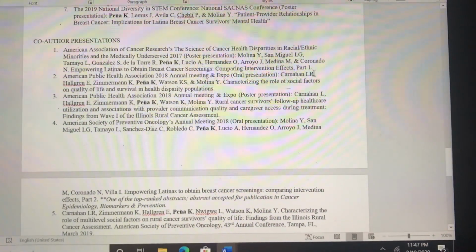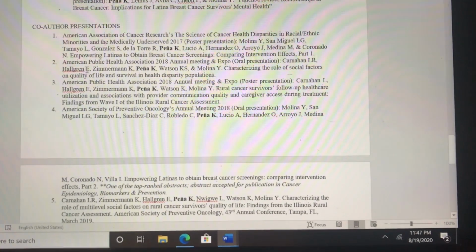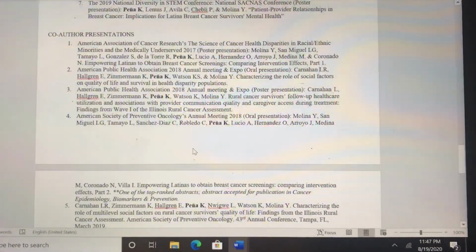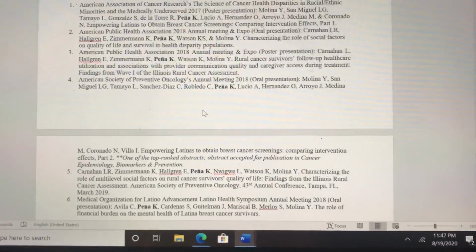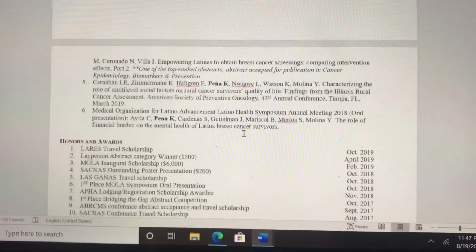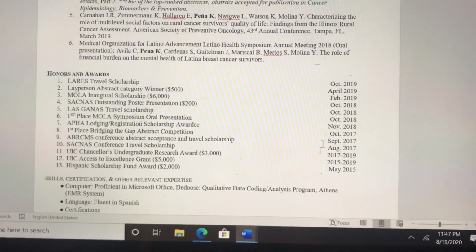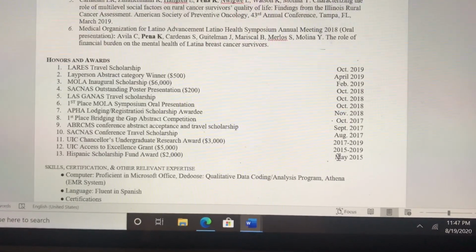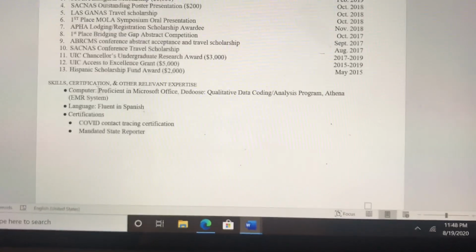You see the titles are in bold and all capital when I'm moving on to a different section, like undergraduate leadership. Then here are the peer-reviewed publications. This is what I was talking about, that I bold my name. And then conference presentations. These are all the first author presentations that I've done, and these are the ones that I've co-authored on.